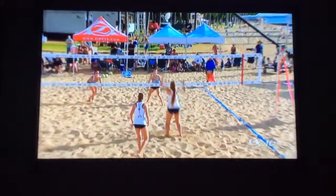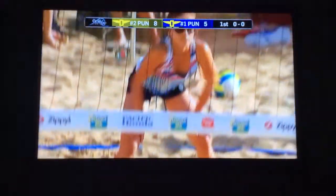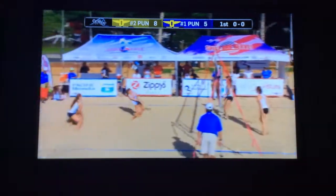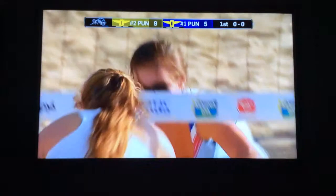You know, something we're going to have to pay attention to is Cataldo in the ankle wrap. Hurt that, you can see right there on the left side of your screen, hurt that about 3 weeks ago, and the mobility maybe not 100%. She's definitely getting on top of the ball and taking big swings though. And there's another big swing right there by Cataldo. Punahou #2.